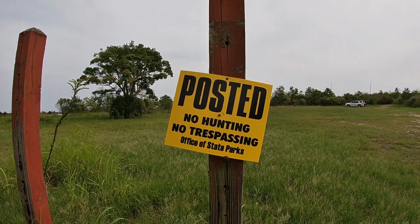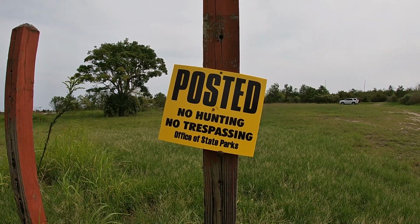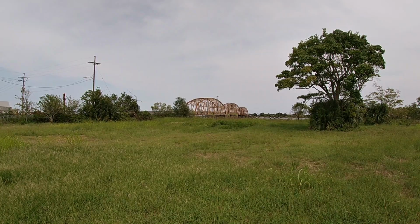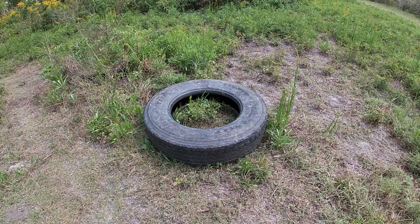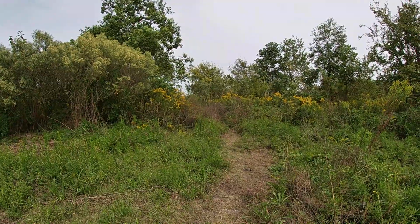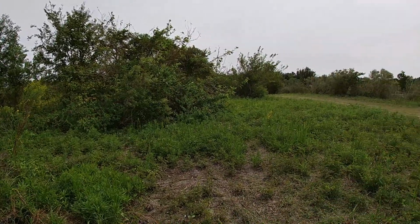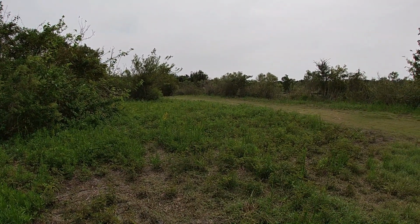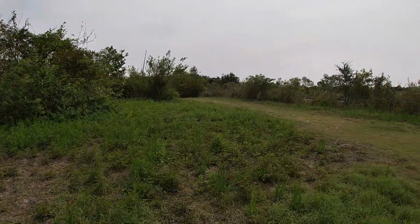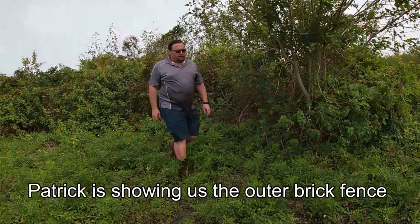So when you walk into Fort Macomb, there's a no trespassing sign here. You're only allowed here if you have permission. We're now approaching the gate, or the second gate, into Fort Macomb. That's the outer fence of the fort.